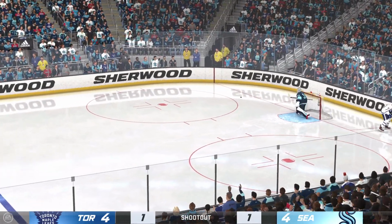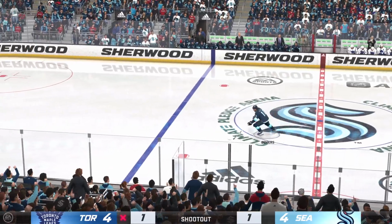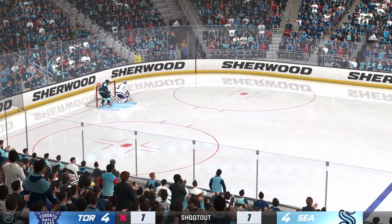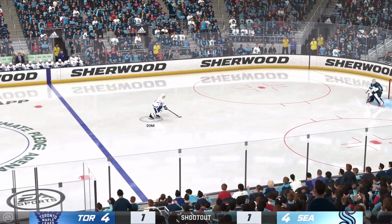Reads it perfectly and makes the save. Love that he doesn't sit back in his crease, but he gets out and challenges and takes away as much of the net as possible. And he stops that attempt. I think he just does a great job of making himself as big as possible and took away all of the shooting angles. Domi's up next here in this shootout.